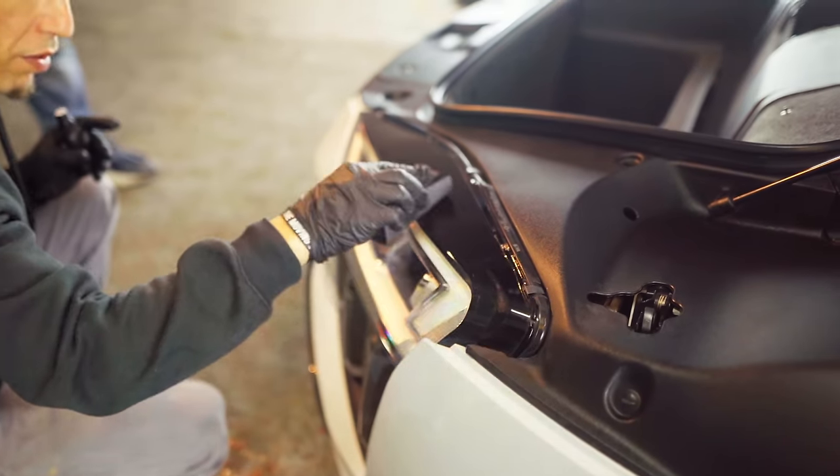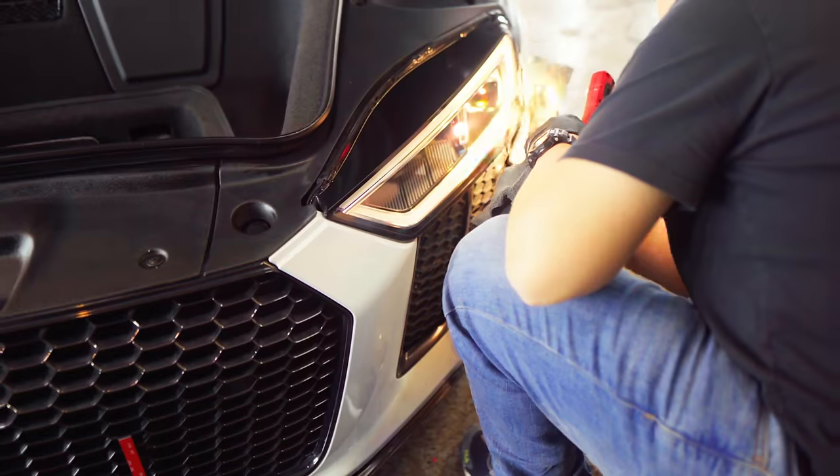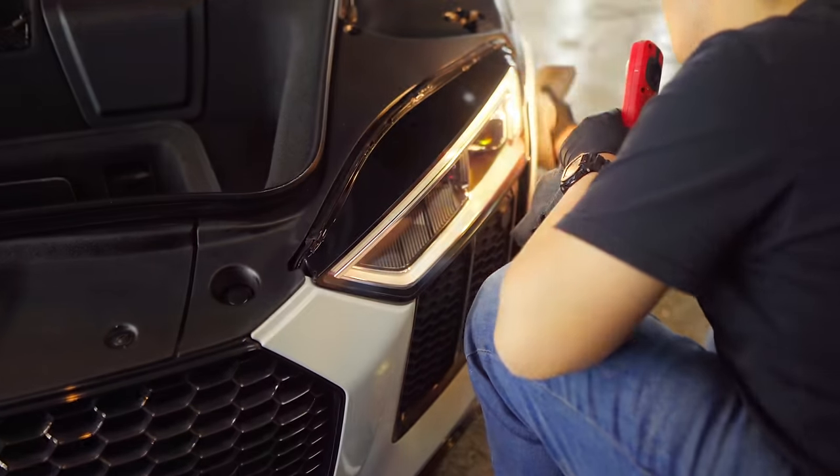So with all the panels and the trims completed, it's finally time for the headlights, and that's it for the ceramic coating procedure. The car is then left to cure for 2 days, and this is the final product.